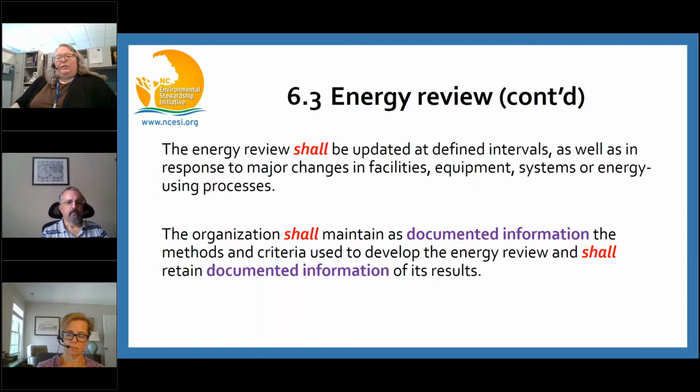So the energy review has to be updated at specific intervals, and when major changes happen to your site, equipment, or systems. So it really makes sense. It's just like your aspects and impacts for those of you with environmental management systems. If something big happens or something's about to happen, then you need to review to make sure that your energy users are still the appropriate ones for you to be looking at. That specific interval for updating is defined by you. It's not defined by anybody else, because it doesn't say it's going to be updated annually. It says it's going to be updated at defined intervals. So you get to decide what that interval is.